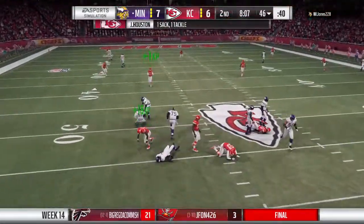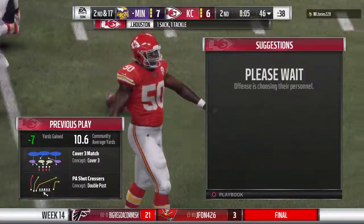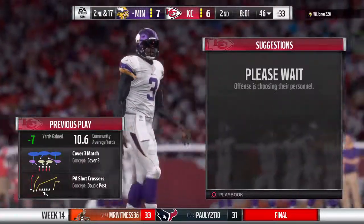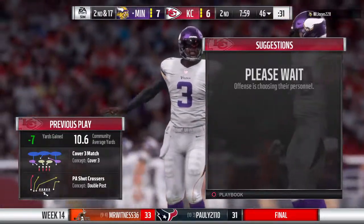And no escaping this time as he'll go down. They got him for a sack. Justin Houston, he's the one to get him, and that's sack number 7 for him on the year.